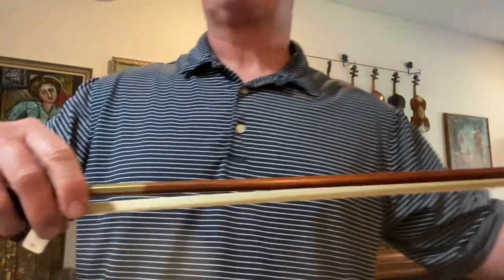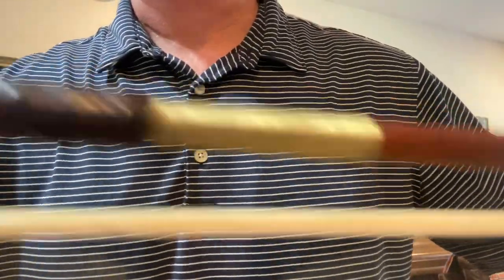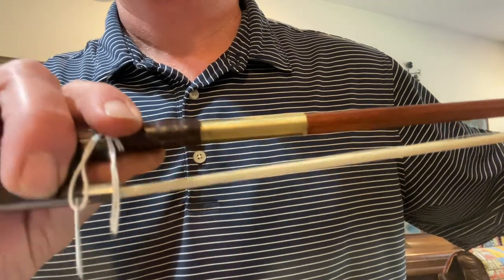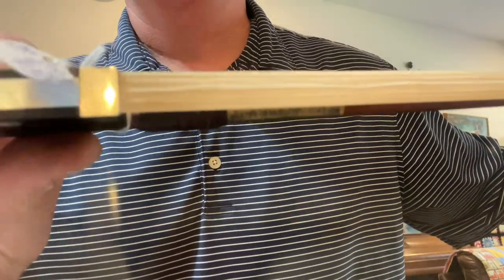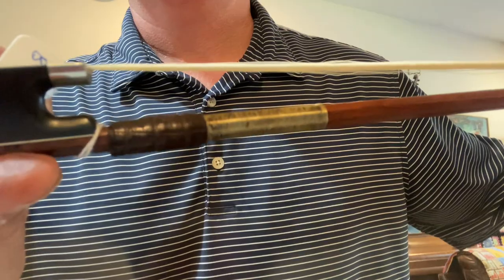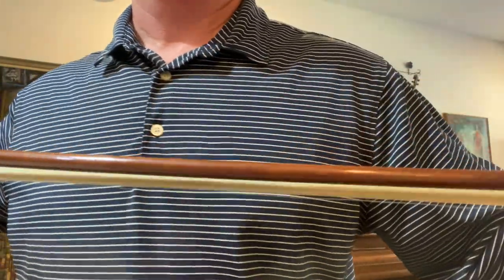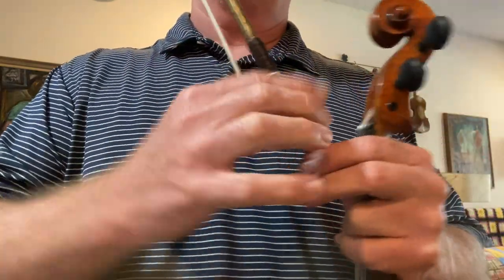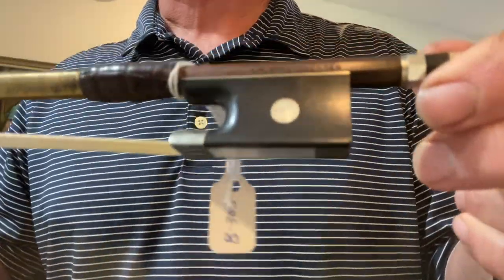Really good bow. Has alligator grip. New flat. Well done here. Pernambuco, 58 grams. HR Pfretzchner. And it is a real Pfretzchner.